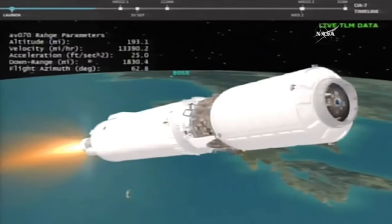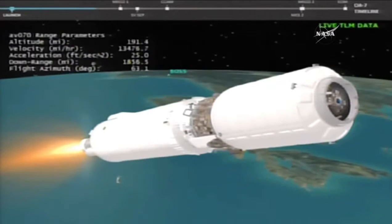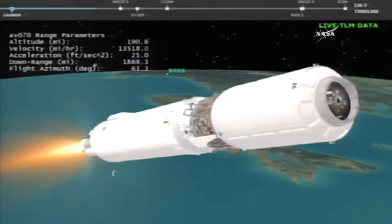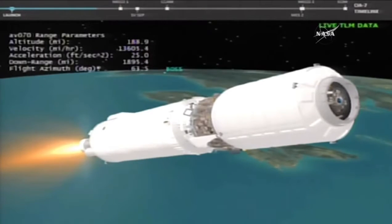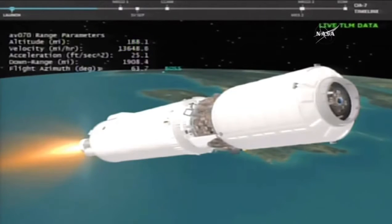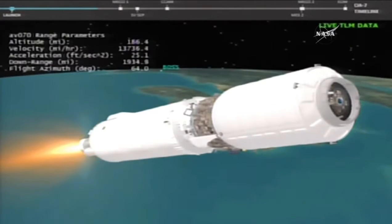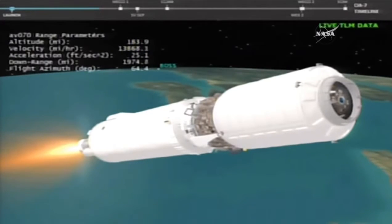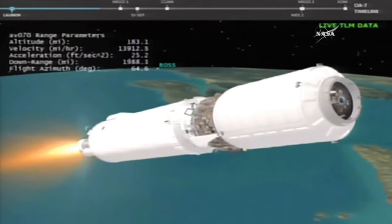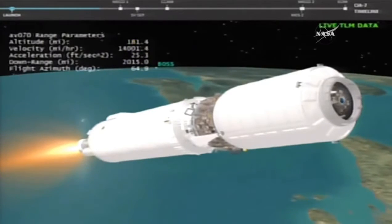Fourteen minutes into the mission now. Upper stage parameters show all systems continue to operate nominally, looking very good at this point in the flight. Centaur currently is flying at an altitude of 182 miles, downrange distance 2,377 miles, current velocity 14,708 miles per hour.